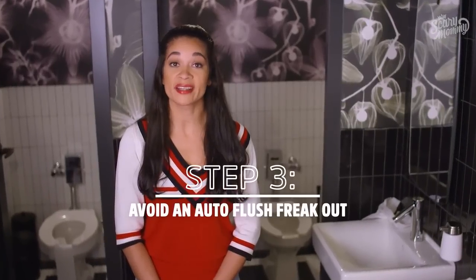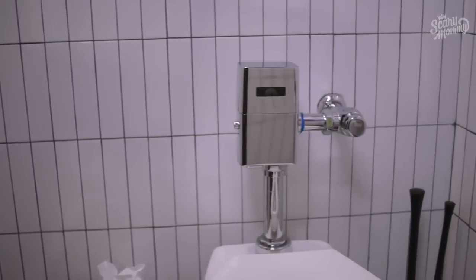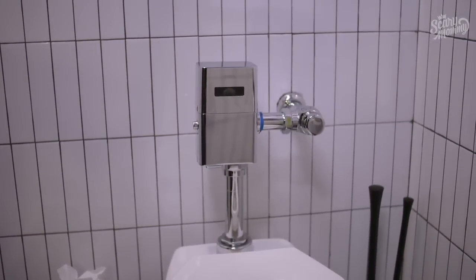Step three, avoid an auto flush freakout. Look, kids are scared of getting flushed away. An auto flush loves getting triggered at random times. Whoever invented it should probably get a swift kick in the ass from moms everywhere. But until then, try to avoid it if possible.